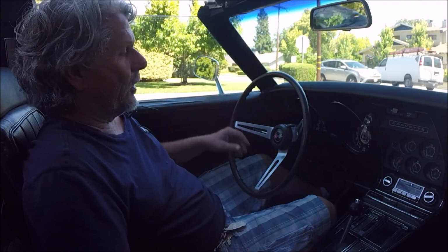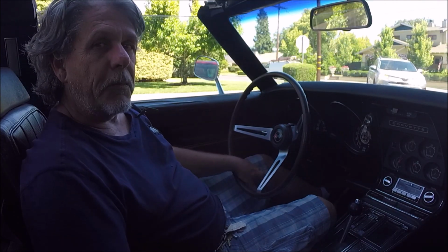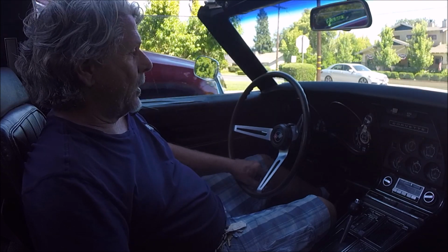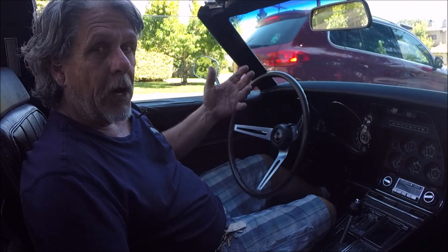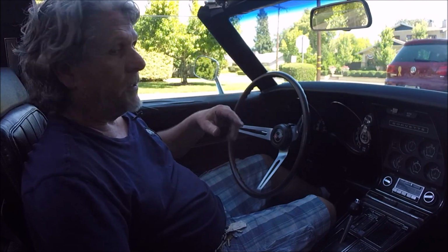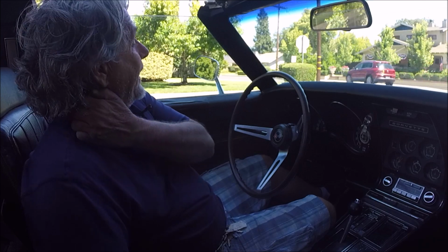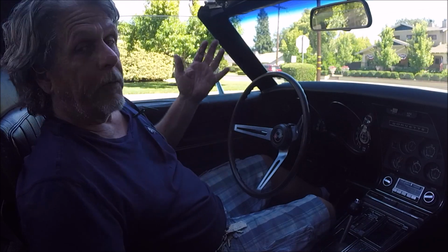This is kind of a cool score. I bought 4 cars from an estate in San Francisco, and this is one of them. It's a one-owner car. The lady bought it brand new in San Francisco from the dealer. The frame is still wrapped around the black license plate on the rear. It had been kind of on and off the road over the years.